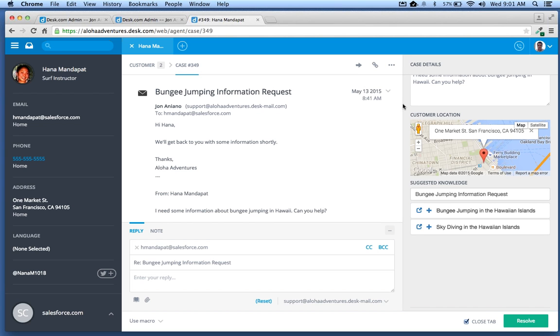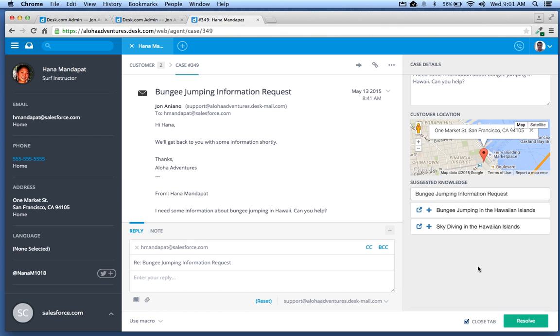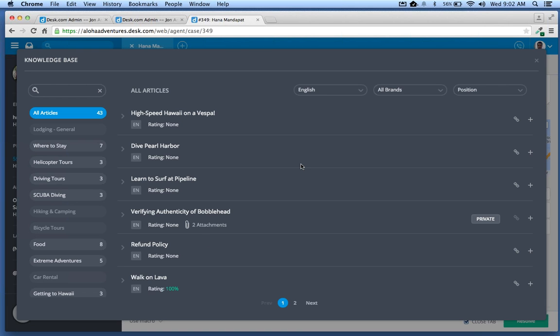Below that, we have something that's a little more rich, and this is what's called a suggested knowledge component. This is, again, some custom code. I'd say more than a few lines of code, but something that represents a more rich Canvas integration that communicates with the Desk API and communicates with the case that you're looking at. So what this component does is it takes the Desk.com knowledge base, which out of the box comes in this beautiful interface that has all kinds of features that lets you search and do all kinds of cool things like attach the article to the case and copy the article to the clipboard and all that good stuff.